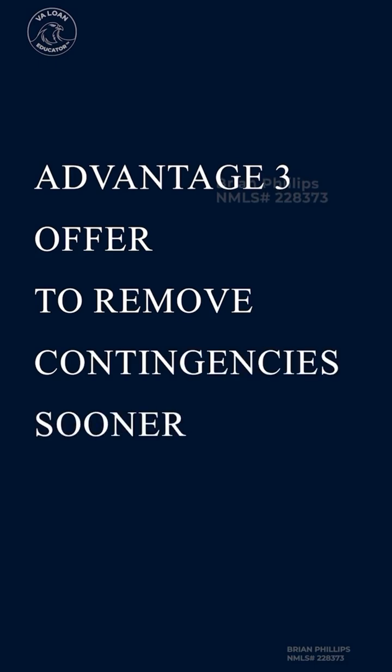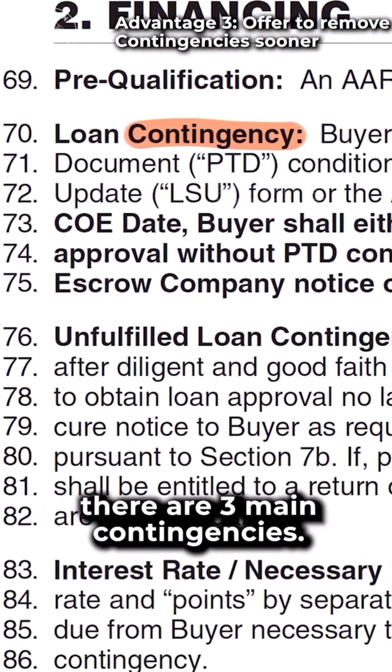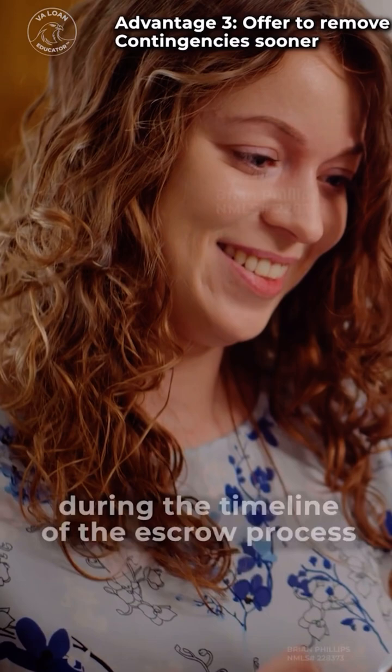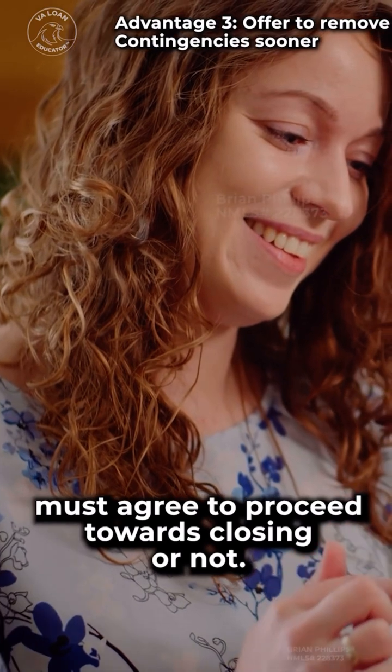Advantage 3. Offer to remove contingencies sooner. Although there can be a handful of contingencies in a real estate transaction, there are 3 main contingencies: appraisal, home inspection, and loan approval. Contingencies are crossroads or deadline milestones during the timeline of the escrow process at which both parties must agree to proceed towards closing or not.